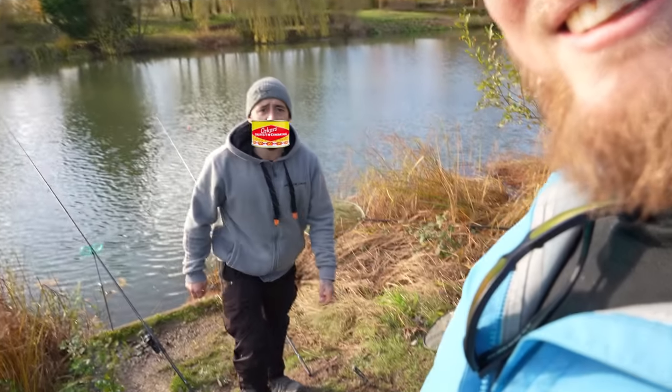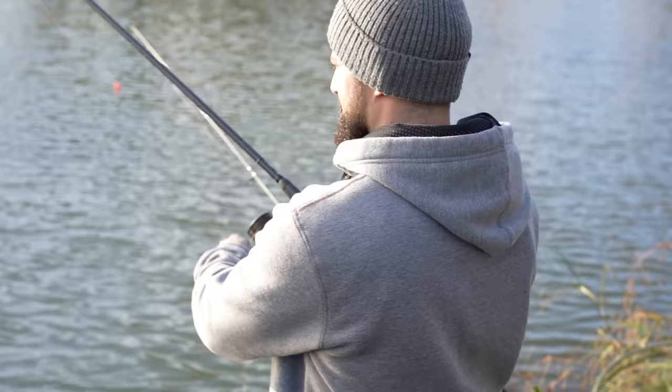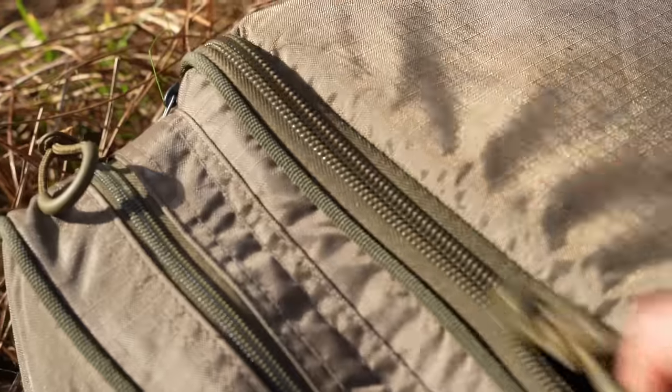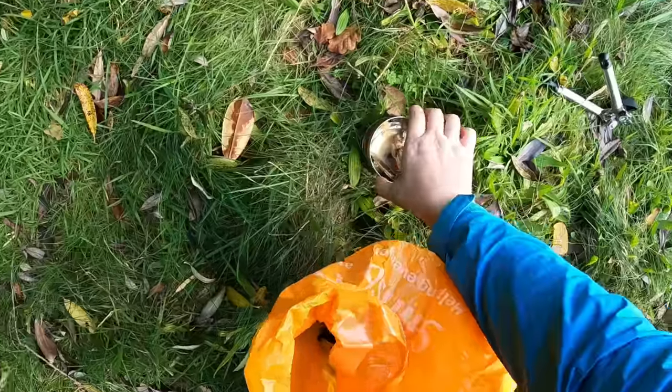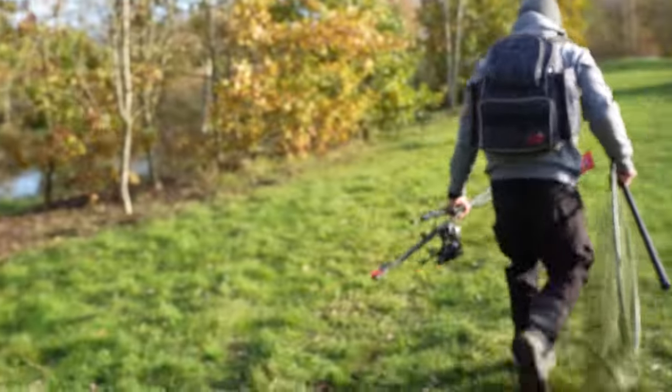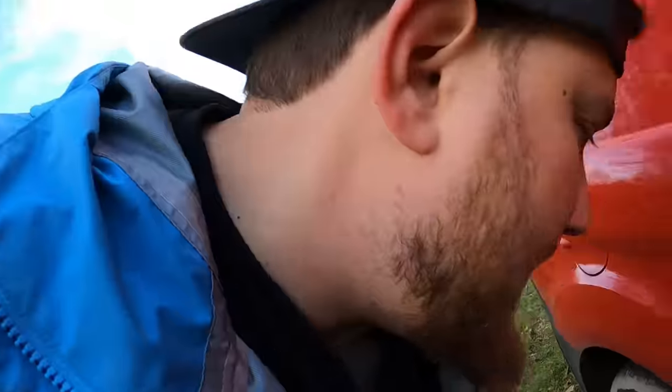What are we doing with the can of Surströmming? Is it going in your van till next time? No. The Surströmming is going in the bin, mate. Okay then, mate, let's pack up. Let's get the lure rods out. Oh, big dirty girl. Well, I couldn't find a bin, so I'm just gonna leave it there. We'll find one on the way out.